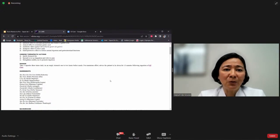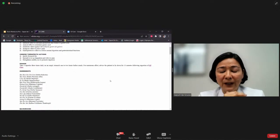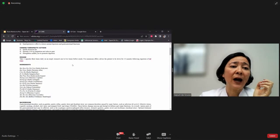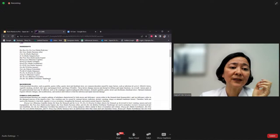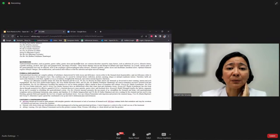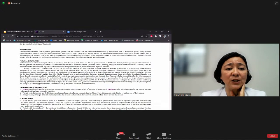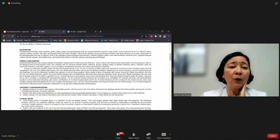This is exactly what I will do. I will follow the instructions from the book. Some of them will need the dosage adjusted, but for most of them, the dosage will be there. So here you have the ingredients, the background explaining about the disease, the symptoms, the formula explanation. Here it will tell you about each one of the herbs used in this formula and how they work.